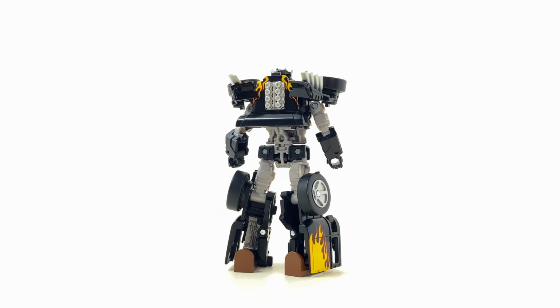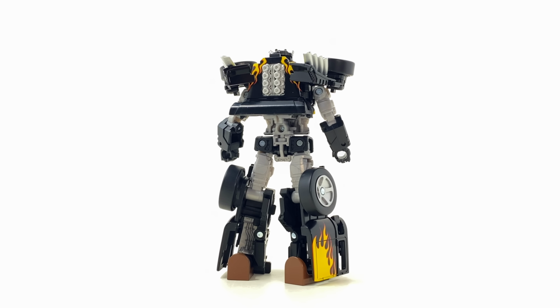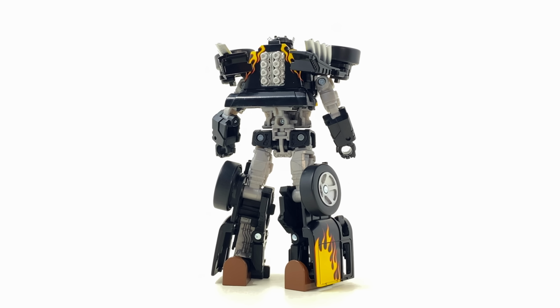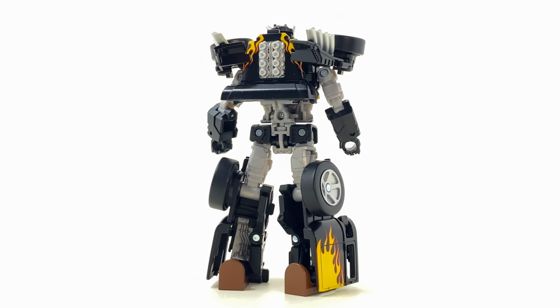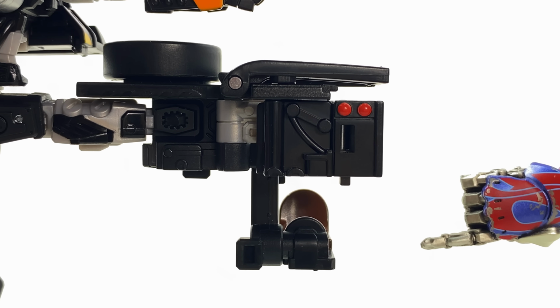As we spin him around to the back, again, much like Twin Mill, I think they've done an amazing job in really cleaning him up. There is barely any kibble, and for the most part, next to no hollow joints. The only part of the design which I don't think works particularly well would be the ankles.